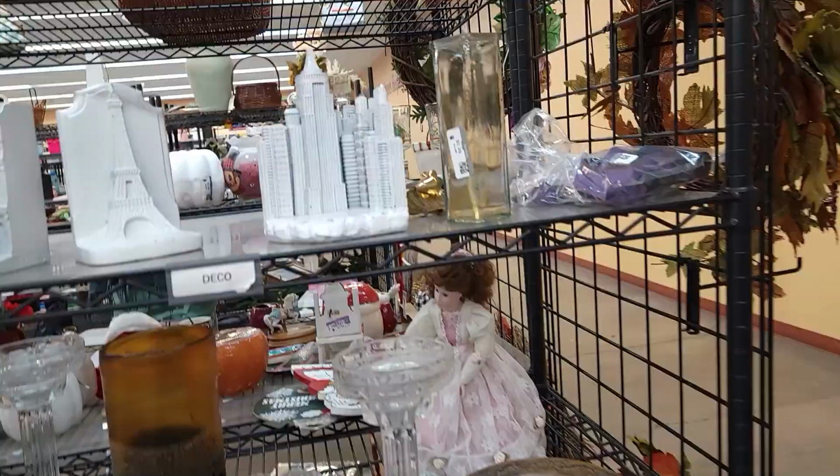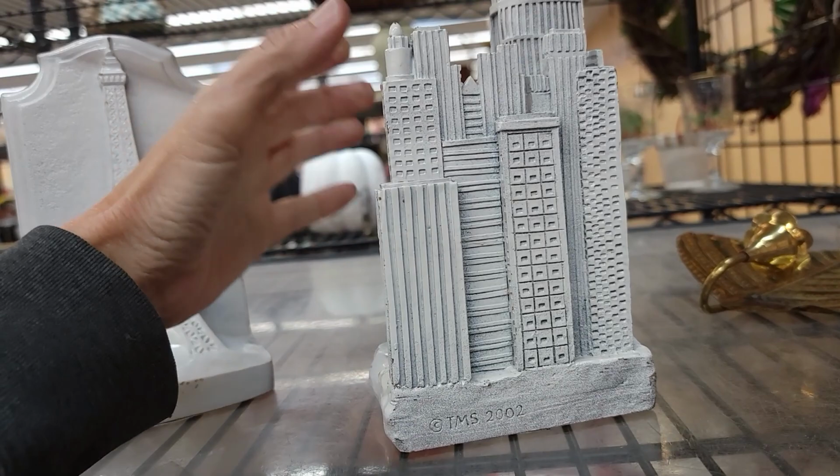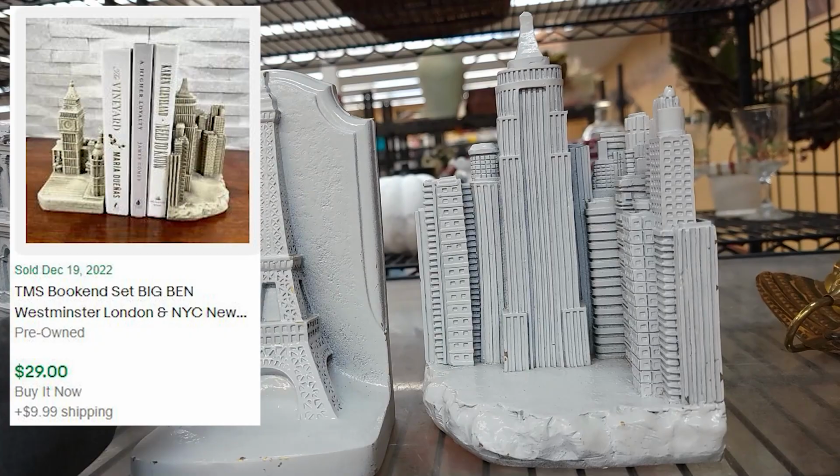Oh my, these guys are still here. These were here last time. And oh, that's why they're still here. But I did look up, these could be fairly decent. It is a bookend, so there would have been another one. And this is a bookend, but they're still just a little bit too high priced.